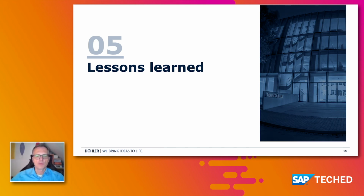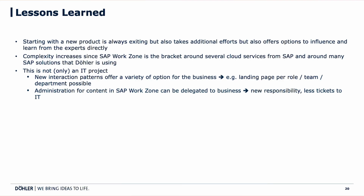So what are the lessons learned so far? If you look into that, I think it's straightforward to say that if you're starting off with a new product, there are definitely new things coming, and therefore you have to get some hands-on experience. Not everything is working at day one, but that's also fine for us because we are very early in that, and we can also give some feedback, and already some feedback has been incorporated into the product. So we see that it's a better fit for us.